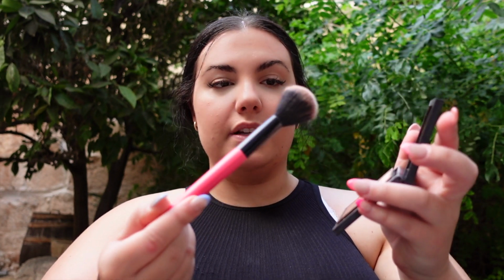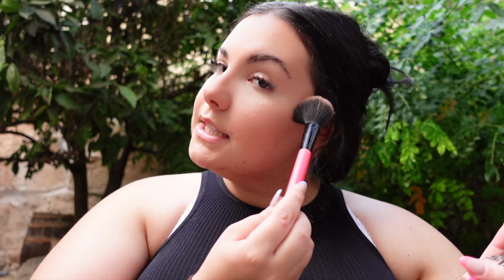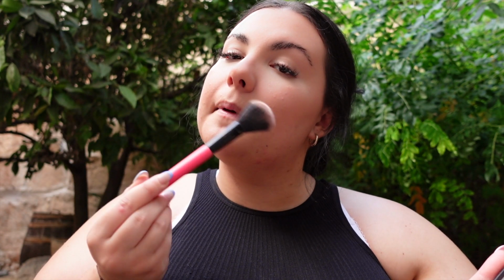Okay, and then what I've been doing is taking highlighter. Use any highlighter. This is the cheapest one that you can get from Boots, probably. It's by 17. And I've been taking the top two ones and doing tops of my cheeks, under my eyebrow, down the bridge of my nose, on the upper lip.